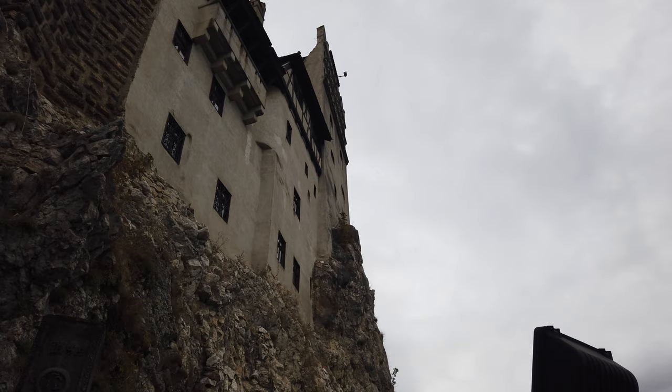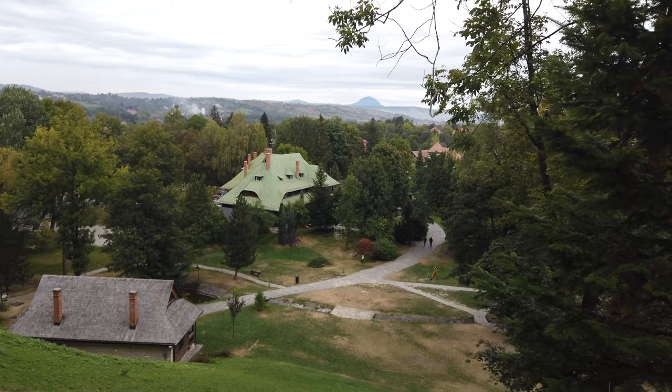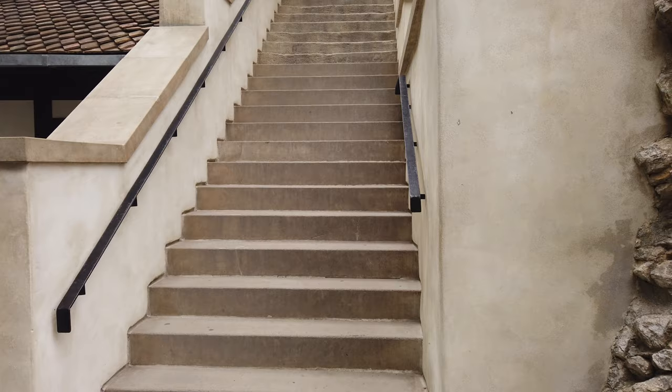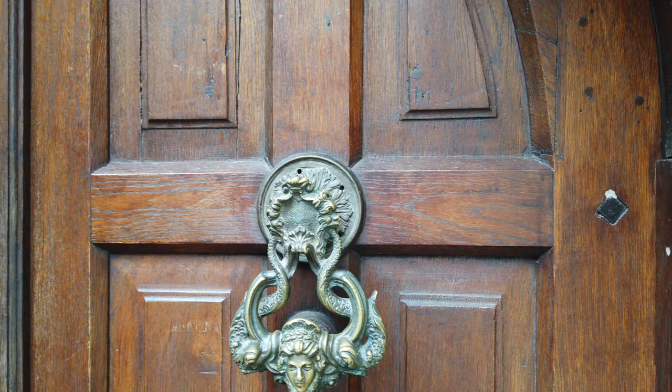In 1956, Bran Castle was transformed by the communist authorities into a museum. In the 90s, it was noticed the castle was falling into ruins, and restoration work took place. In 2006, the castle was given back to Queen Maria and her daughter's heirs. And in 2009, it fully re-entered the possession of its legal heirs.